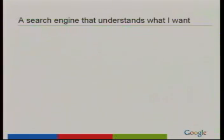So if you want Google to understand where you're located or what type of searches you do or what you click on, you can participate in personalized search and iGoogle and ultimately get results that are customized to you.